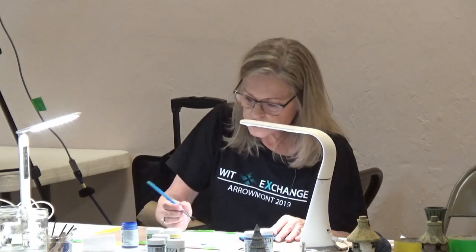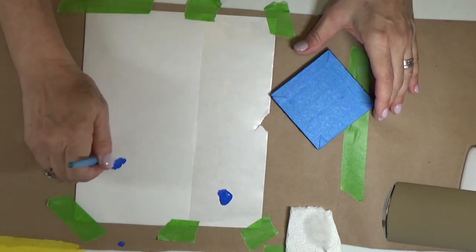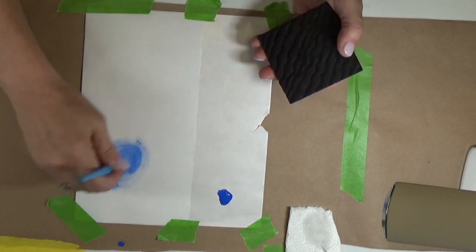So I'm going to wet this just here. So if I need to wet my brush, I'm going to pick up just a little bit of that paint, and I'm going to now get all of it off of the brush.